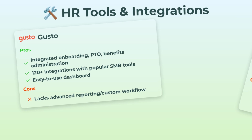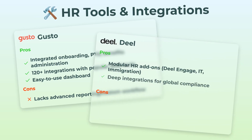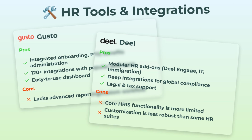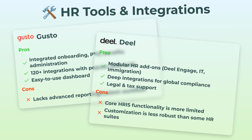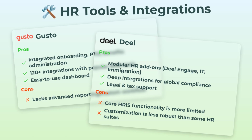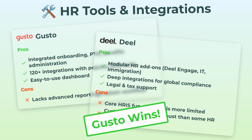Now, Deel's got modular add-ons, like Deel Engage, IT management, immigration support. Their integrations really serve global compliance, plus legal and tax support baked in. But honestly, the basic HR stuff isn't quite as fleshed out, and customization is less than you'd find in some full-blown HR suites. So, for most folks needing easy, plug-and-play HR, Gusto takes it.